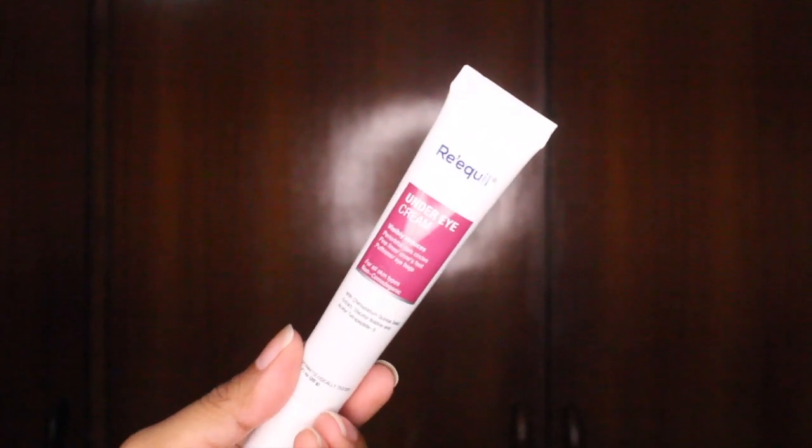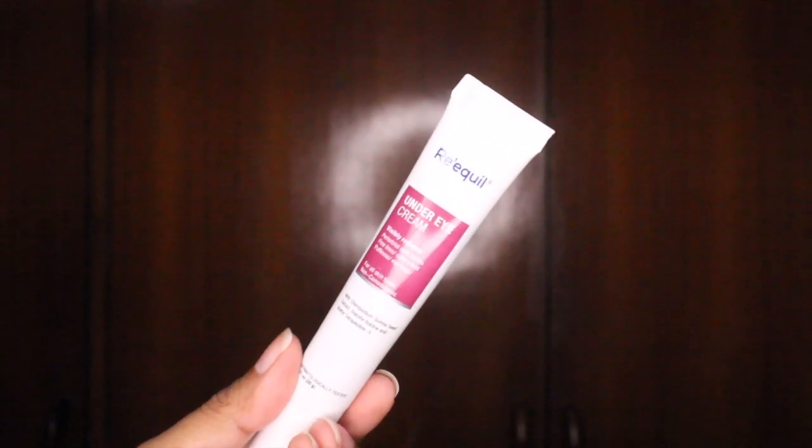Next I have this eye cream from Requil. This again is an Indian brand, and I've been wanting to try their products for a long time. I especially wanted to pick up the sunscreen, but I couldn't get my hands on it this time, so I picked up the under eye cream, which again is something that I needed. It comes in a tube packaging like this, and I'm yet to use it, so I'm going to share my verdict with you on this one in a subsequent video.